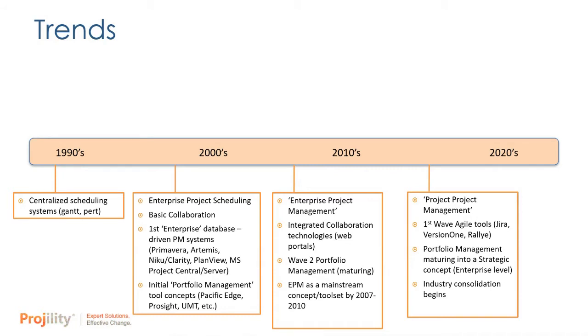So it became more about not just the enterprise, but really projects across any kind of group or department or division. So EPM became PPM, renamed. We also started to see the first wave of Agile tools. And as the Agile Manifesto was put out there in the early 2000s, 2005 to 2010, people started to think about, what is this Agile thing?